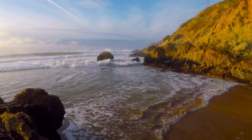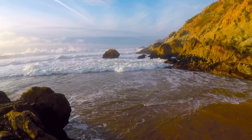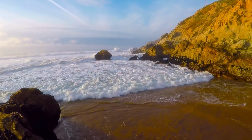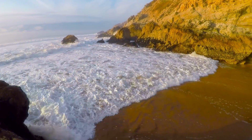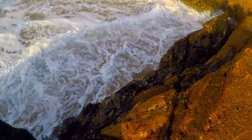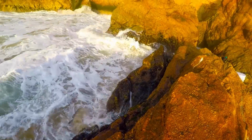Look at this one. So right over there, that's about 4 or 5 feet right there. Now it's down to about 2 or 3 feet in here. But look at the speed of that. Did you want to get caught in that? Look at that. Where that water whips up against that rock.